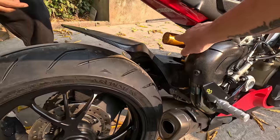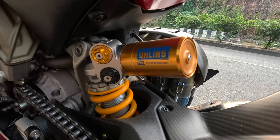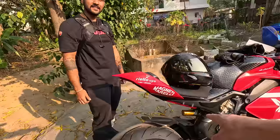That's the Öhlins TTX GP shock. This comes from the V4R. This is a pure race shock. It's not meant for the road. But just because I'm putting road tires on it and riding it on road, I'll not take this out because it looks too good. And you were saying something about that particular stuff. It's all about getting more flexible in your settings. You have a bigger spectrum now for adjustment of your bike.